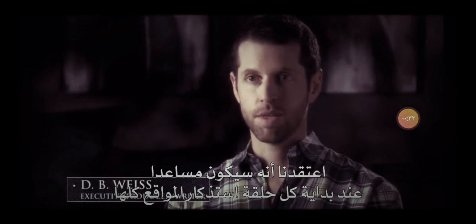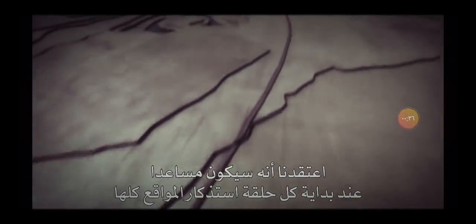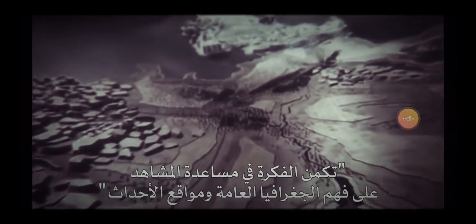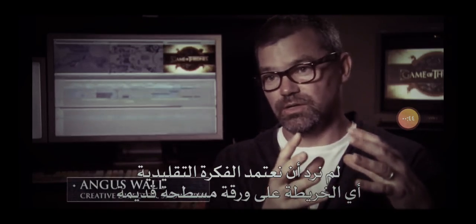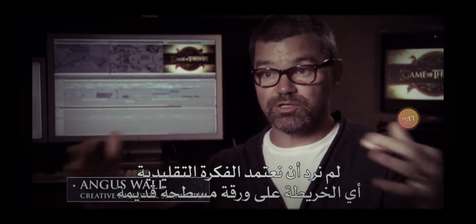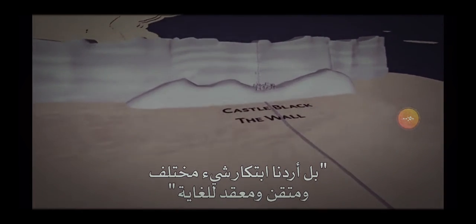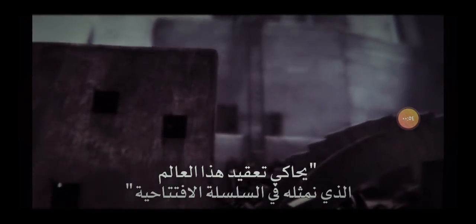We think it's going to be helpful at the beginning of every hour to be able to see where everybody is in relationship to everybody else. The idea is to help the viewer understand the geography of where all this stuff is happening. We didn't want to do the traditional thing where it's a parchment map and it's flat. We really wanted to do something very different and very elaborate and complex that mirrors how complex this world is that we're representing in the title sequence.